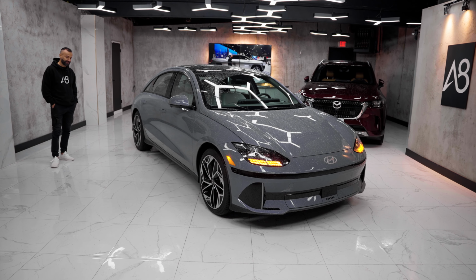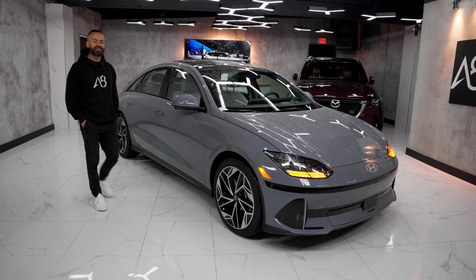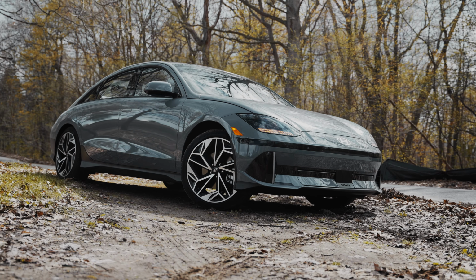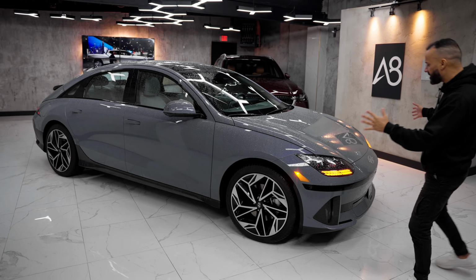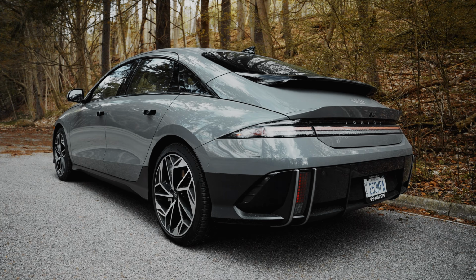Make a statement? Yup, that's what this does. Whether you like it or not, love it or list it, this is a weird looking car. The front of it is very, very retro, and the back of it looks like a Porsche. It's called an IONIQ 6.